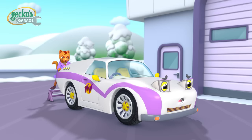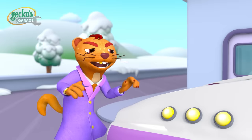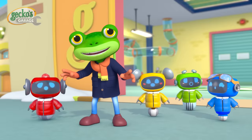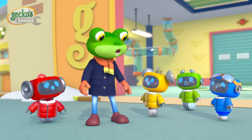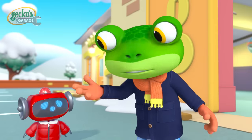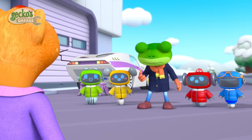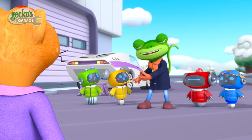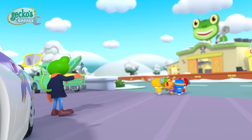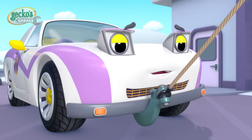What is wrong with you, Sly? Why won't you start? Sniffling screwdrivers. I think Mr. Weasel and Sly could use our help. Come on, mechanicals. It's important to look after our neighbours. Oh, Mr. Weasel, you and Sly need some help. Let the mechanicals take care of you, and I will look after Sly. Go, go, mechanicals! What's going on? No! Put me down! It's okay, Sly. We'll take you back to the garage for a little checkup.